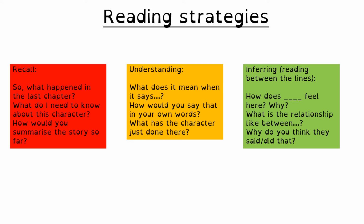And finally, you then would build up to the green questions. This is a skill that we do a lot of in English. It's called inferring. It's reading between the lines, making sure that they understand the sort of reasonings behind what a character's doing, for example, looking at different associations or hidden meanings within the text. So again, there are a couple of questions here that you might want to ask them. Pause them after they've read, let's say, a page and say, well, how does this character feel here? Why do they feel like that? Get them to create a theory and you can bounce ideas off each other. It's really good to get a discussion going around the green questions.